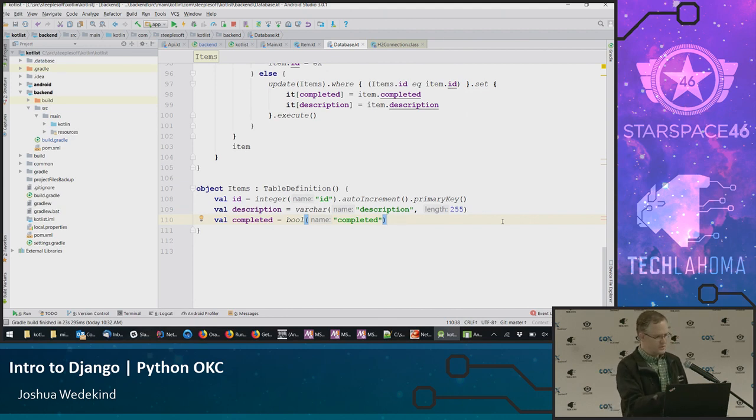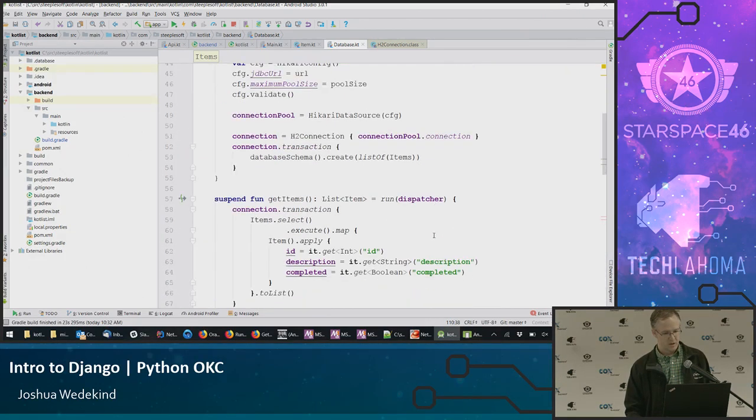We're going to use some of the Squash functions to have a nice fluent DSL for defining the types. We want an integer, we want it named ID, we want it to auto increment, and we mark that as the primary key. All right, so there's our metadata for that property. We've got a description. It's going to be a varchar. It's called description, and we want a max length of 255. And completed, we want a Boolean called completed. Pretty simple, but when we call that database schema class, and that library looks at the definition of the class, it's going to see all of this stuff, and it can build the DDL appropriate for whatever database you're running under and create your tables for you. And that's all we have to do for the mapping. So that's pretty nice.